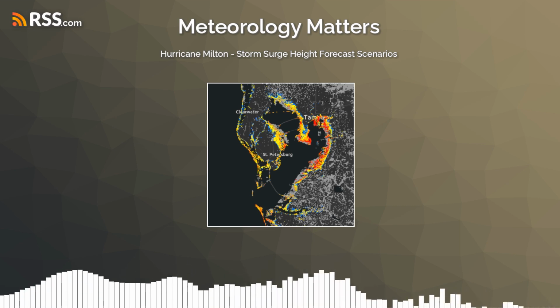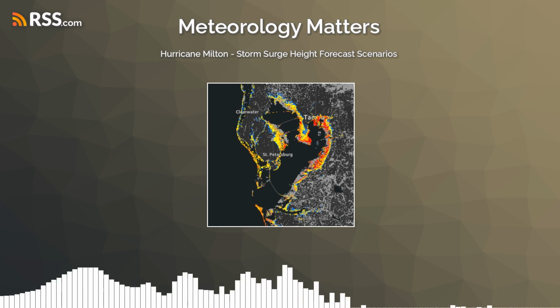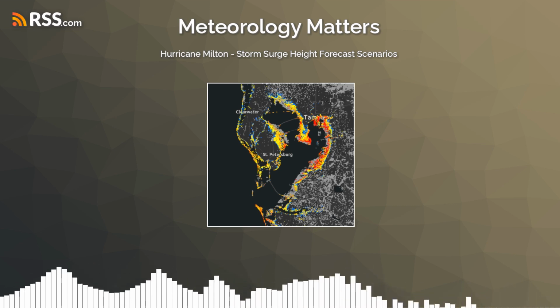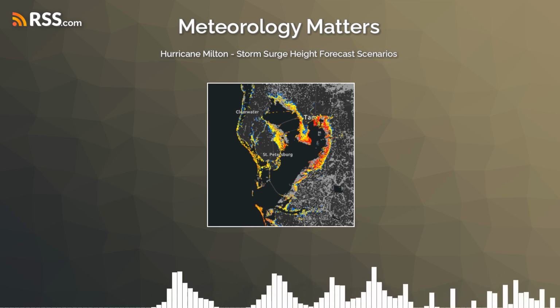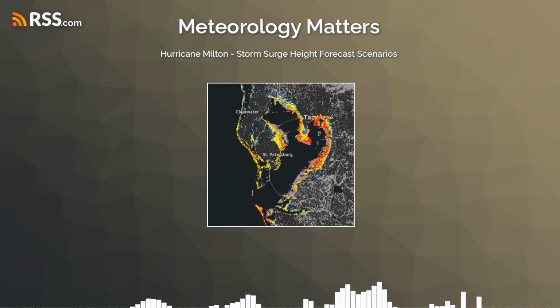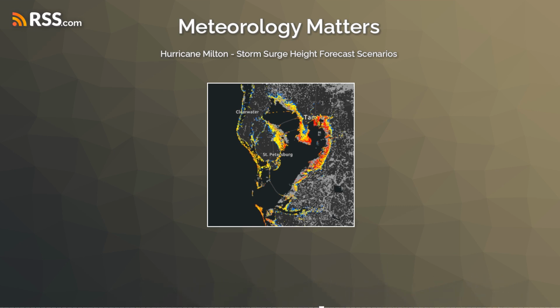So the cone gives us a range of possible paths, but that actual track could shift within that cone, and those shifts, even small ones. Okay, that actually makes a lot more sense. So it's not necessarily about panicking if you're in the cone, but it's about understanding that that cone represents a lot of different possibilities. Yeah.